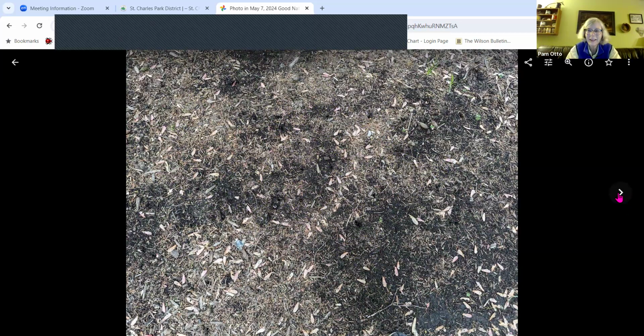One last little thing here. I did a talk today at the Geneva Public Library, and we are getting ready for cicada emergence 2024. I thought I would take a look in downtown Geneva after that talk to see if there were any signs, any holes in the ground of cicadas coming up. These are holes, but they're not cicada holes. I don't know what they are.